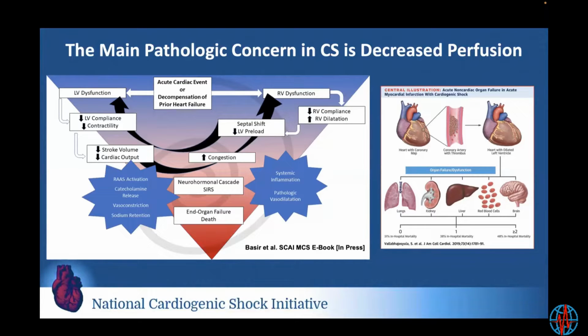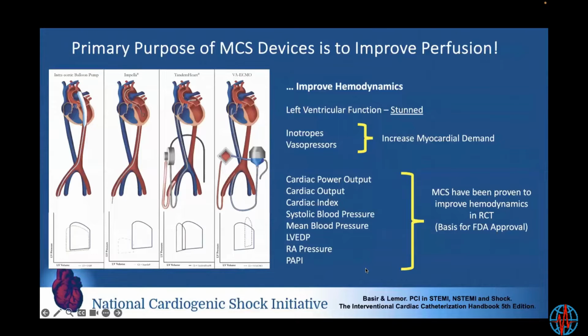Because unfortunately, when we have multi-system organ failure, the mortality is extremely high, and these patients tend to do very poorly in that setting. The primary purpose of hemodynamic support devices is therefore to improve the perfusion to those end organs until medical therapy can be initiated, until the body can have physiological changes. And so the goal of support devices is, in fact, to improve the hemodynamics.